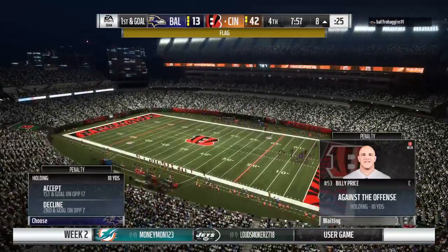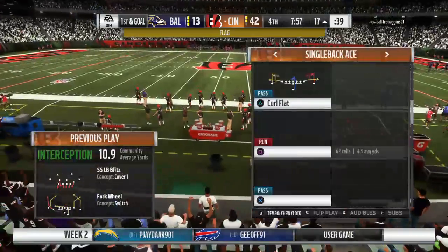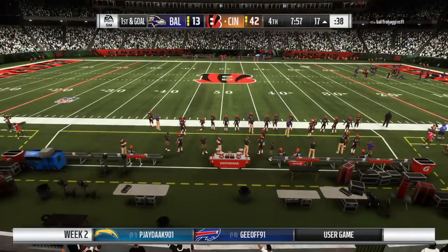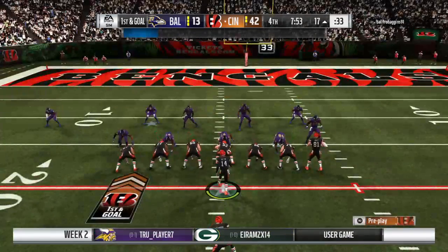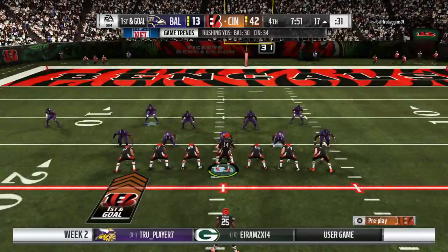Now let's listen in on the call. That hold coming from the middle of the line, the center. And it's difficult for him because sometimes you've got people right over you, and as soon as you snap it, trying to get your hands up and block them, you can be a little bit late getting it done.